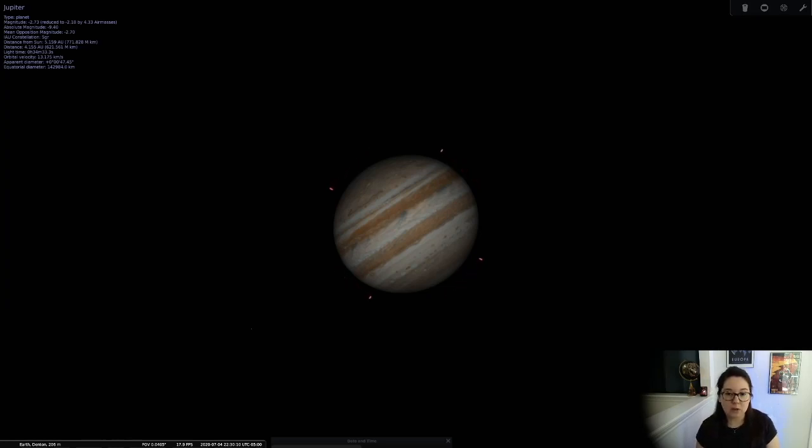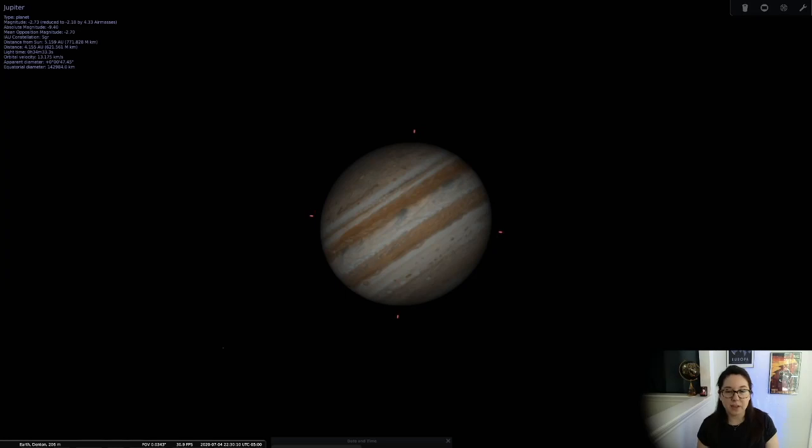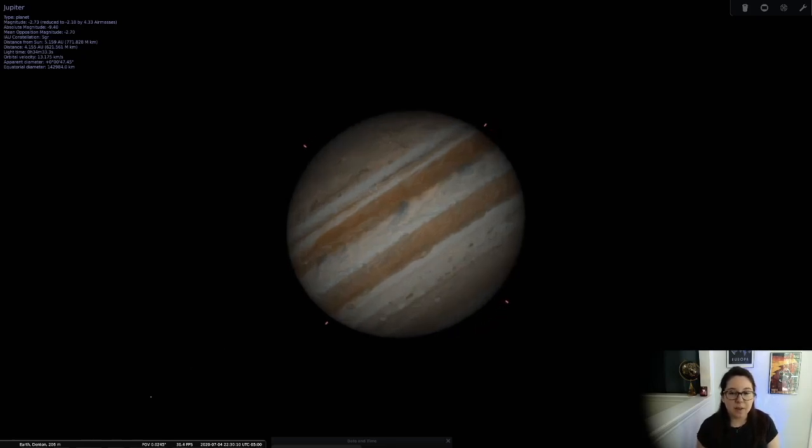I'm not sure if you can see the red spot. I think my recording software is not really capturing my mouse, so I can't really point to it, but it's off to the left side of the planet. His little red spot is starting to come up. So if you were to watch this throughout the night with your telescope, you can actually see the red spot coming into view. It's starting to rise.